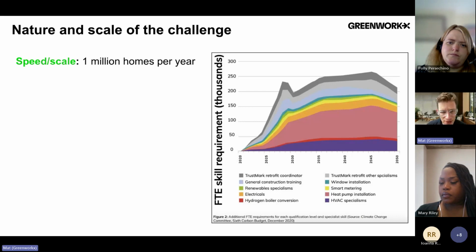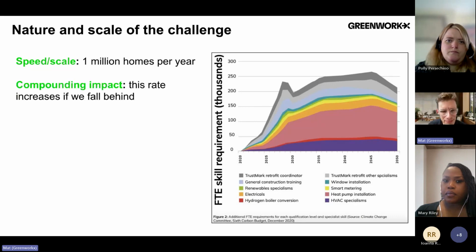So the unique aspects of this challenge are the speed and the scale of it. One million homes a year is an enormous number. And as a bit of context, I think the Social Housing Decarbonisation Fund for the coming 3 years is maybe 150,000 homes over a 3-year period. So it's a massive jump in the order of magnitude of that change.